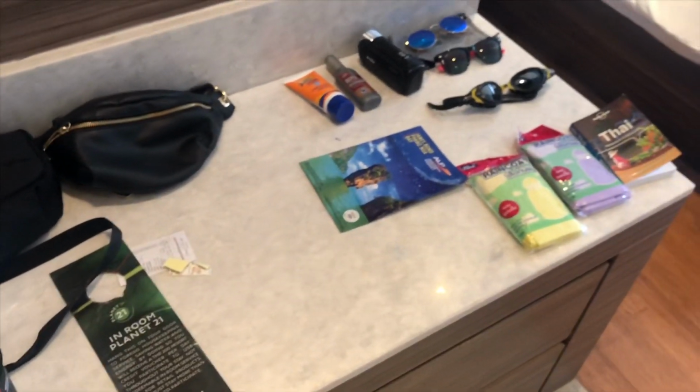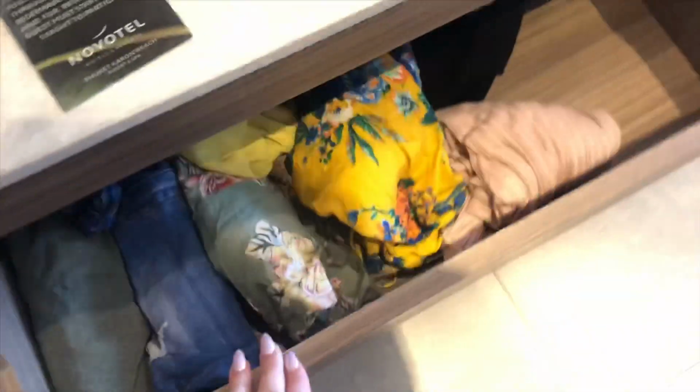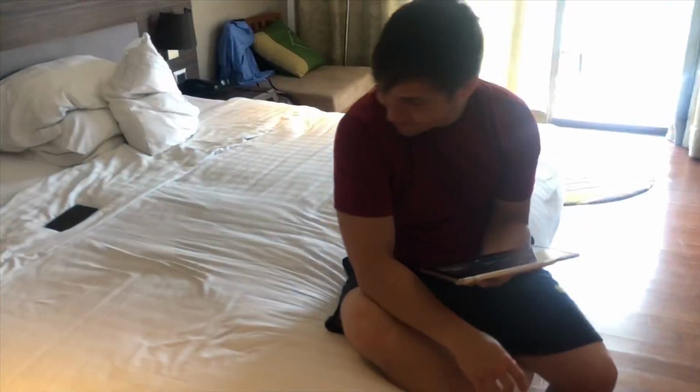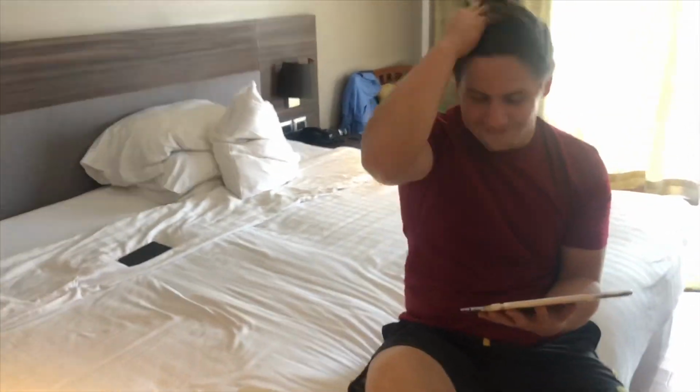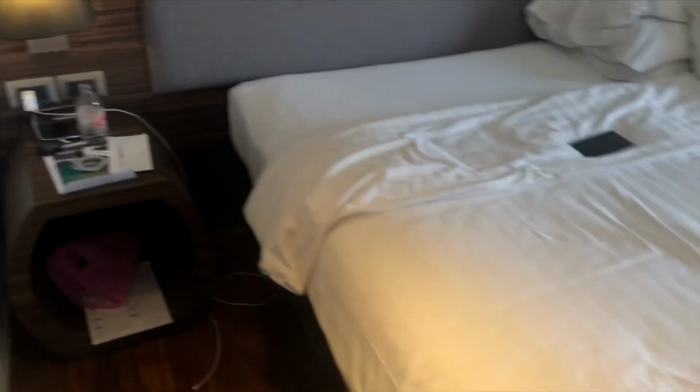Here's our little, I don't know, messy table of things that you grab right before we leave. Here's my clothes, my swimwear and cover-ups and stuff. Here's our bed. It's king size, which is awesome. We're both really happy about it because we have so much more space than normal.